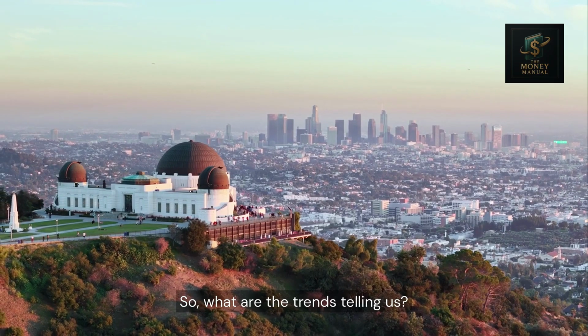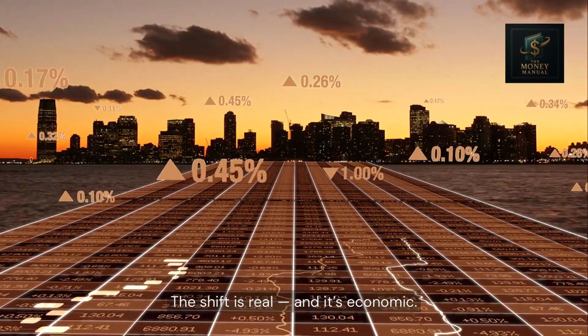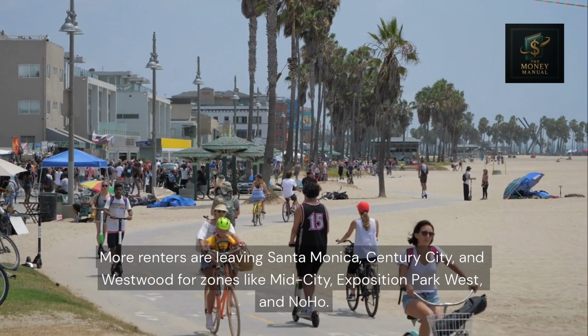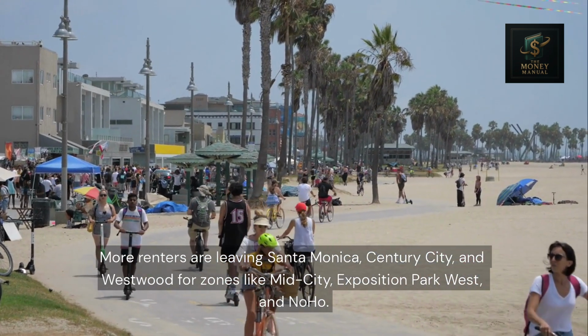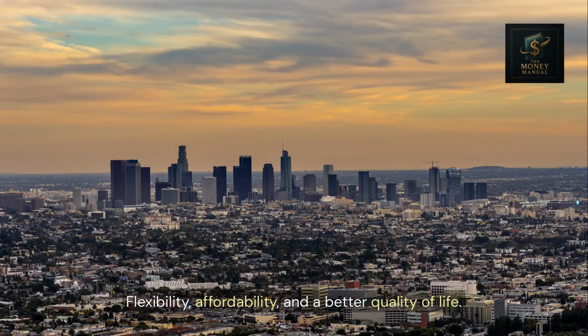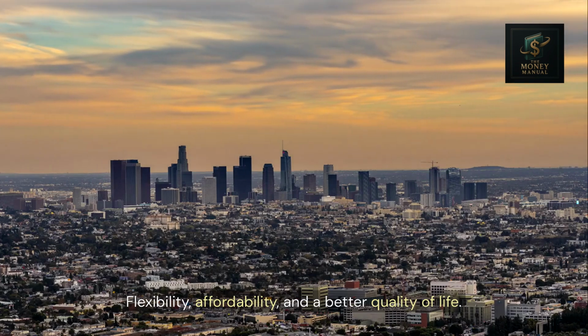So what are the trends telling us? The shift is real, and it's economic. More renters are leaving Santa Monica, Century City, and Westwood for zones like Mid-City, Exposition Park West, and NoHo. The reason? Flexibility, affordability, and a better quality of life.